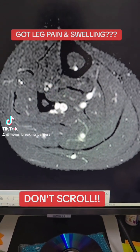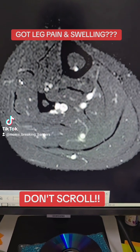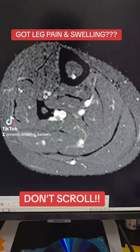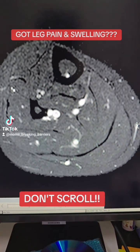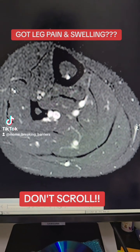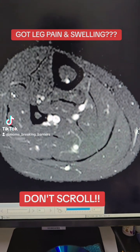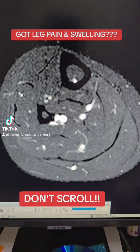You can see the blood vessels popping up. I've had multiple CT scans, multiple leg ultrasounds, and was told that nothing was wrong with me. I finally got my diagnosis like two to three weeks ago. So what you're about to see is a beautiful arteriovenous malformation. It is a slow flow vascular malformation, so I'm going to explain.